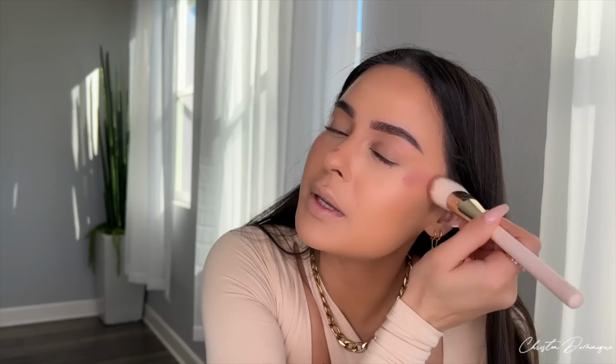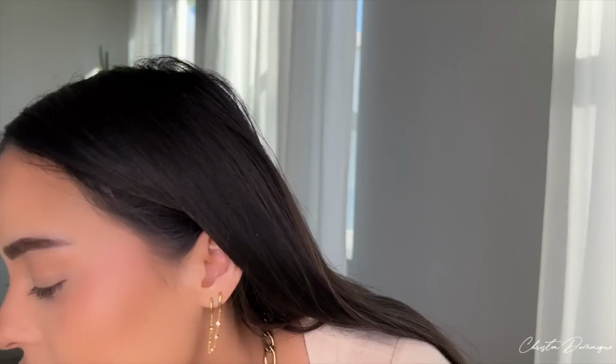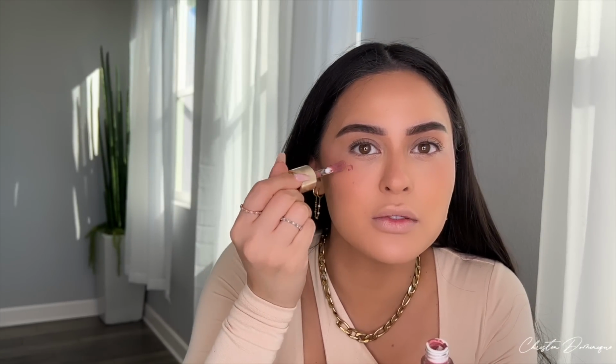I'm gonna keep it up here because I do want more of that lifted look. So I keep it towards the very top high points of my cheekbones, almost like a highlight. Go back into my beauty sponge to soften out any edges. And this is a perfect winter type of blush color because it's a little bit deeper. It's definitely more mauve. It gives you a little bit more of that cozy warmth. And I like to put it directly underneath my eye.